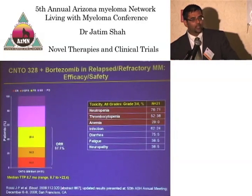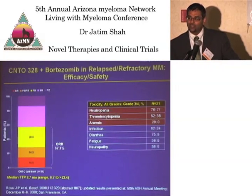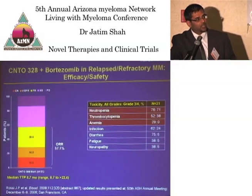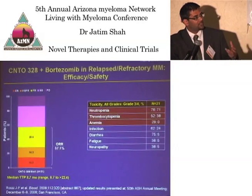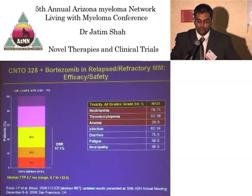And there are other kinds of drugs that are used in other diseases. There's no monoclonal antibody that's been approved yet for myeloma, but that's what we're trying to move towards. So there's one drug called CENTO-328, or siltuximab. It targets a protein called IL-6. And IL-6 is a protein which basically feeds the myeloma cells, a survival signal for those myeloma cells to keep surviving and keep growing. What CENTO-328 does is bind to this IL-6 and prevent it from continuing this signal to the myeloma cells to keep growing.